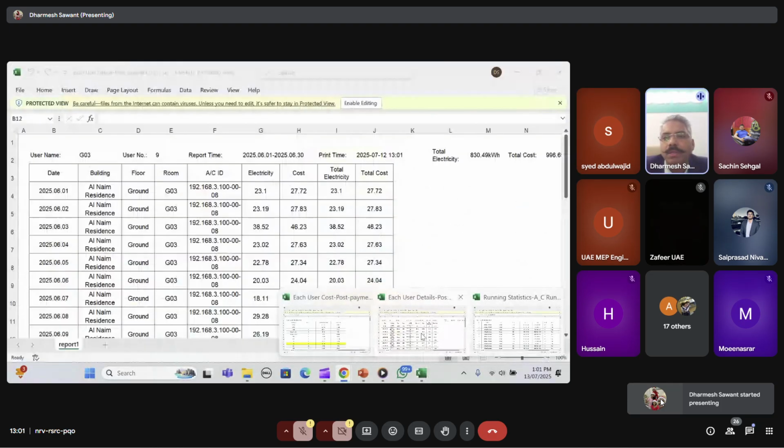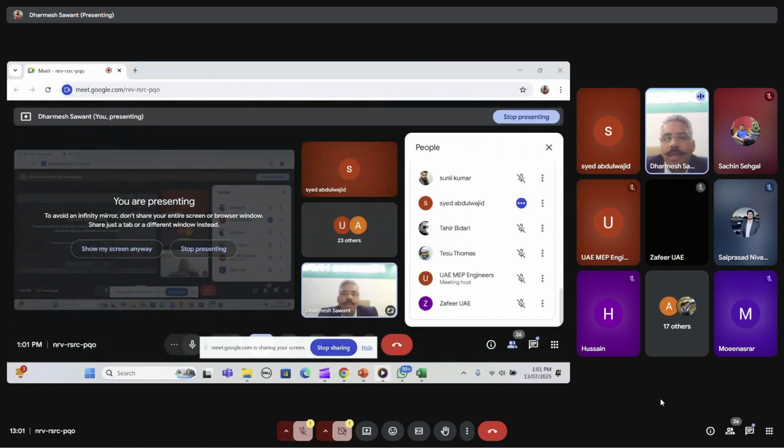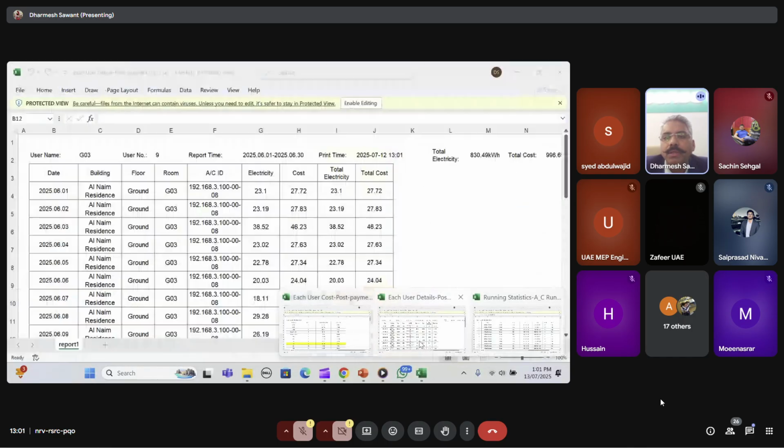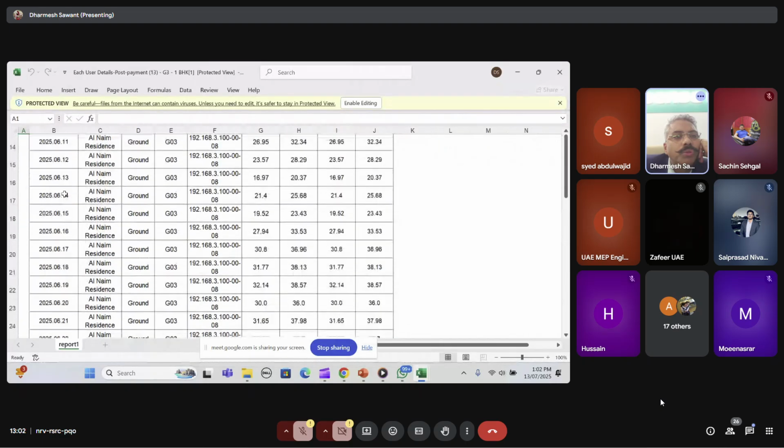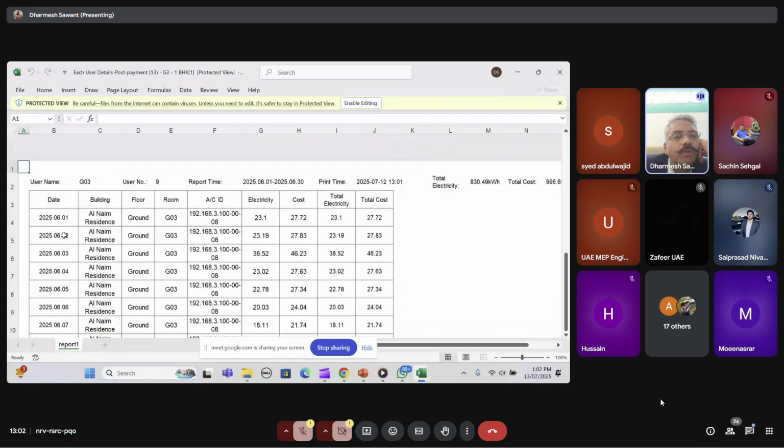To add more to your point, Mr. Wajid, I would also like to show Sachin. I hope you can see my screen. This is the data for the G03 apartment, the ground floor, third apartment. This was taken from 1st of June to 30th of June, that means for the month of June.